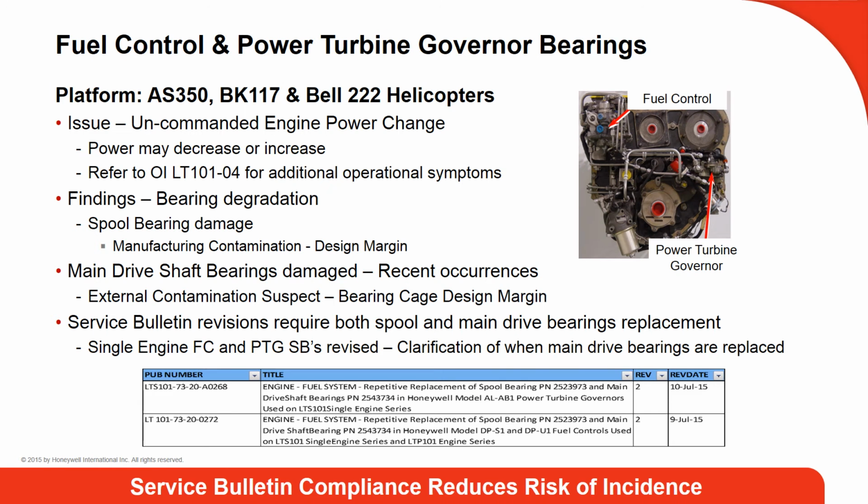Okay, we'd like to talk a little bit about the fuel control and power turbine governor bearing activities. So we've had some uncommanded power changes with the fuel control and power turbine governor bearings. If the bearing deteriorates in service, the engine power may decrease or increase. We'd like you to refer to our operational information letter LT101-04 for additional operational symptoms.